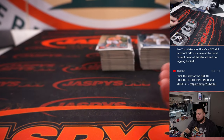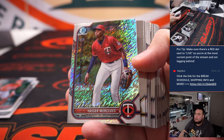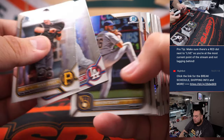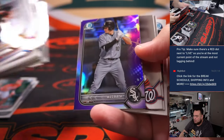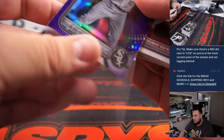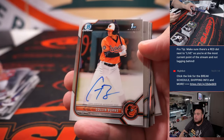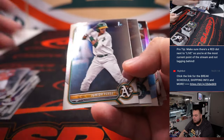All righty, three more boxes, guys. Here we go. Yasir Mercedes, which I think was a top load list as well. We got a West Calf. And Colin Burns. Auto for the Orioles.